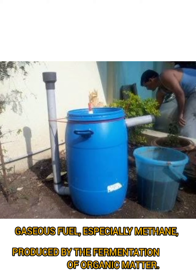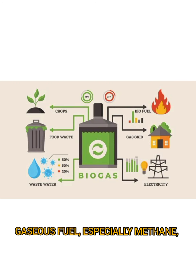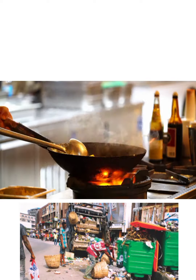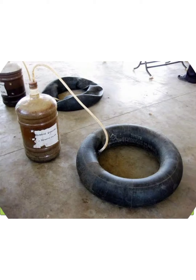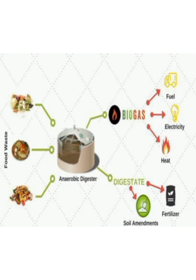Biogas is a gaseous fuel, especially methane, produced by the decomposition of organic materials. Organic materials like your waste materials at home, like kitchen waste, toilet waste. You can generate cooking gas with your kitchen waste. This waste you are throwing away, you can generate gas with it, then you stop buying gas from the market. Also, you can use your kitchen waste and cow dung and other organic materials to generate electricity for your home, meaning you can have steady light using the waste around you.